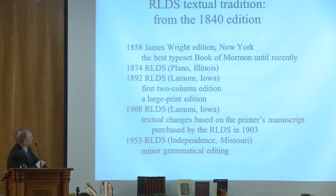The RLDS textual tradition actually derives from an 1858 James Wright edition published in New York. And I would say until recently, it's the finest printed Book of Mormon, printed. These are New York printers, and it looks really good.